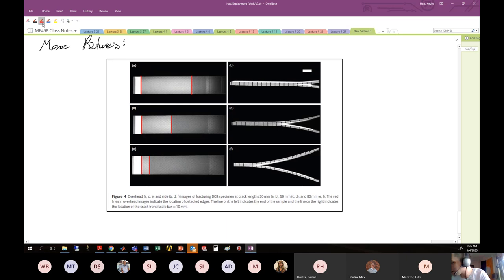So a couple of things we can point out: this is obviously a change in time. As we're opening this particular sample, you can see how the crack is propagating. One thing I want you to notice is that on the side of the samples, you see tick marks. And here there's 5 millimeter spacing. So what is the reasoning for those tick marks? Well, I need to track the crack propagation during testing. I need to know how far the crack has advanced between the loading values that I have. This is helpful for me to calculate my GC values, okay?